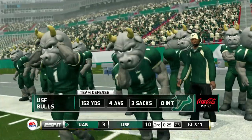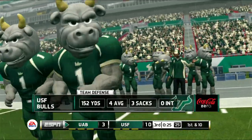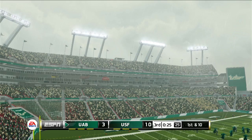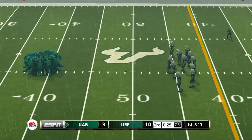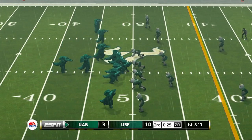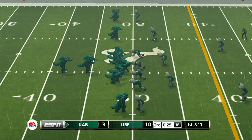I think this defense has played well enough to be able to win this game, obviously. But at some point, you'd love to see their own offense feed off of some of the confidence that their defense is playing with, because up to this point, the defense is keeping them in the game. The offense isn't quite doing enough to be able to build on that lead.